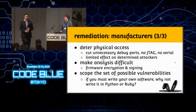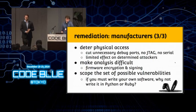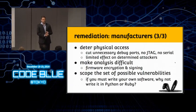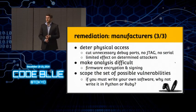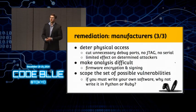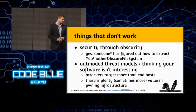Encrypt and sign firmware. That would make it more difficult for us to do this analysis. Deter physical access. Don't allow us to get root shells by just plugging into UARTs. Don't give us JTAG. And whenever possible, don't write things in memory unsafe languages. Write it in Python, or in Japan, Ruby is very popular. Write it in Ruby. There are fewer classes of vulnerabilities that you might expose.